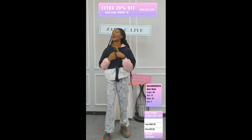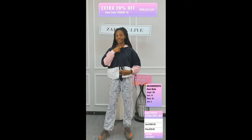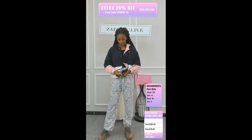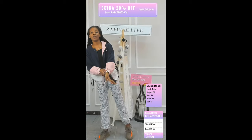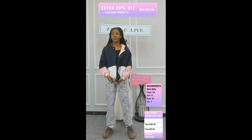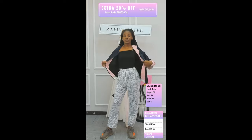And guys, have a look at this. It comes with a zipper in the front, so you can definitely open it this way if you don't want to close it. Me, I like it both ways, open or closed. So this is how it looks.